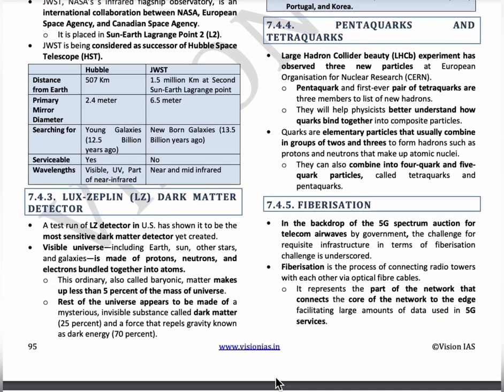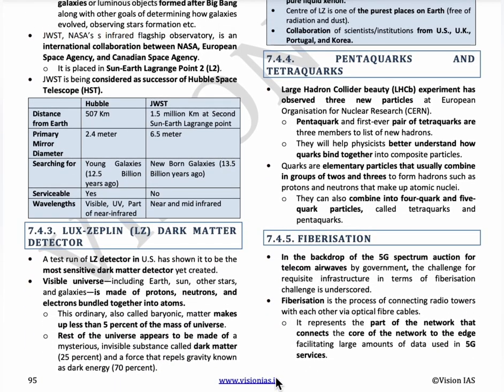The next topic is the Lux Zeplin Dark Matter Detector. We have the visible universe, which consists of Earth, Sun and other stars and galaxies, which is only 5% of the universe, and the remaining 95% is the mysterious invisible substance called dark matter and dark energy. The dark energy repels gravity and doesn't interact with the electromagnetic force. To detect it, the LZ detector was designed in collaboration with scientists and institutions from the US, UK, Portugal and Korea.